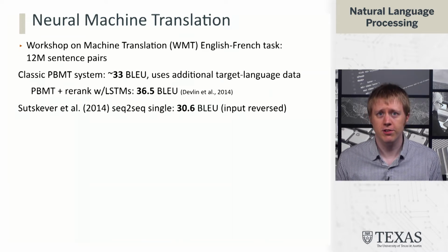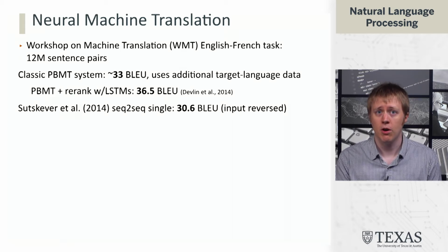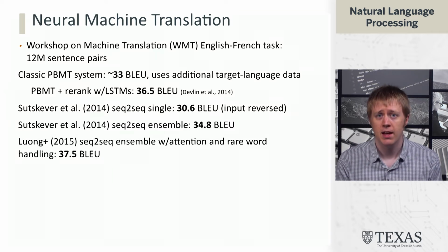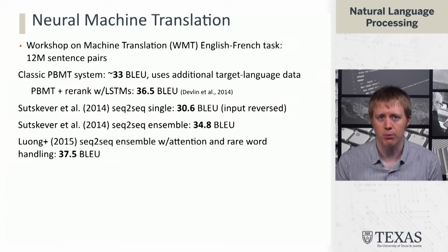So then the first sequence-to-sequence modeling paper, which uses LSTM encoder-decoders of the kind that we've built up already, got 30.6 BLEU on the same task. So worse than the phrase-based translation system, and worse by a fairly significant margin. However, once you ensemble multiple of these sequence-to-sequence models together, you do get higher scores. You get 34.8 BLEU. And then it turned out that it only took people a couple of years to really get this approach tuned up well.